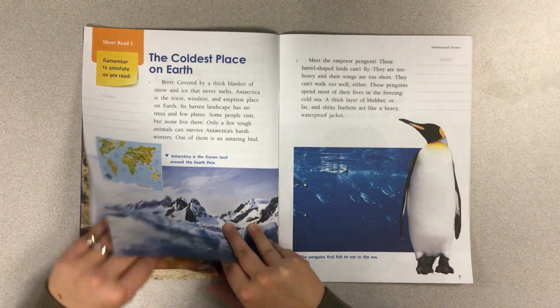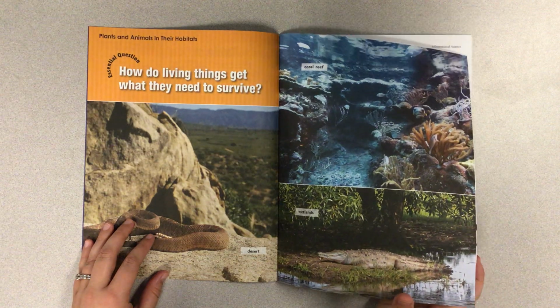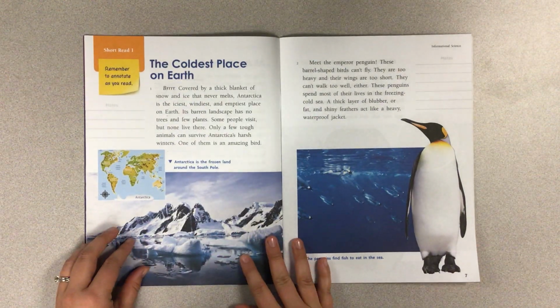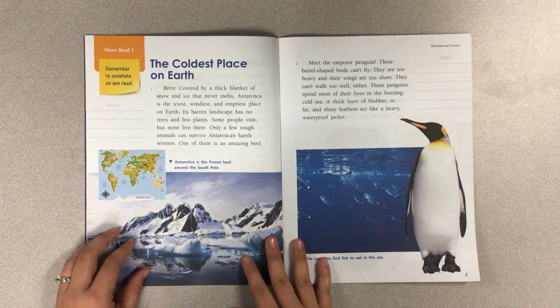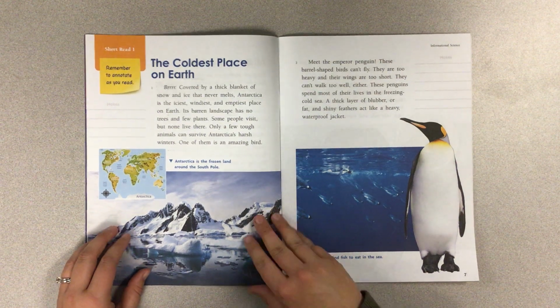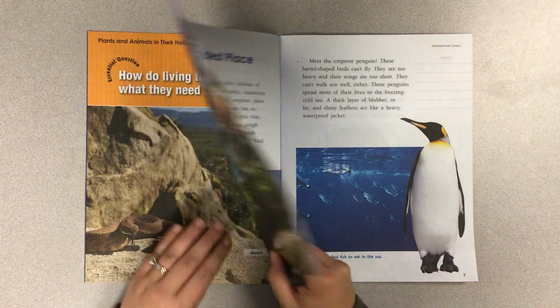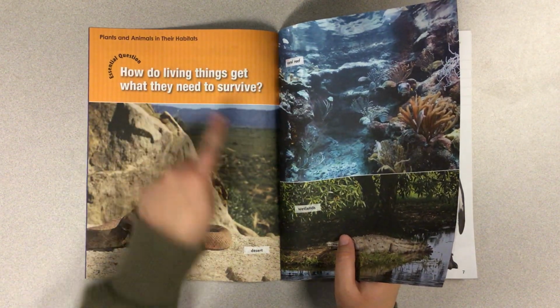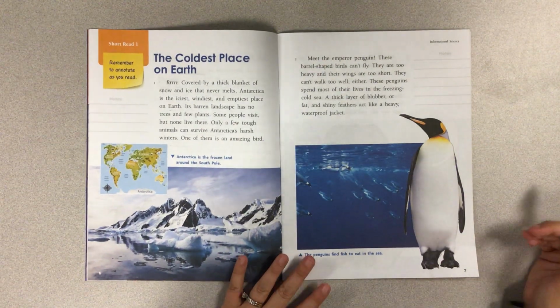And remember that our essential question for this unit is, how do living things get what they need to survive? So I want you to keep that in mind as we're looking through this text about penguins. We could even change that to, how do penguins get what they need to survive? So I want you to be thinking about that.